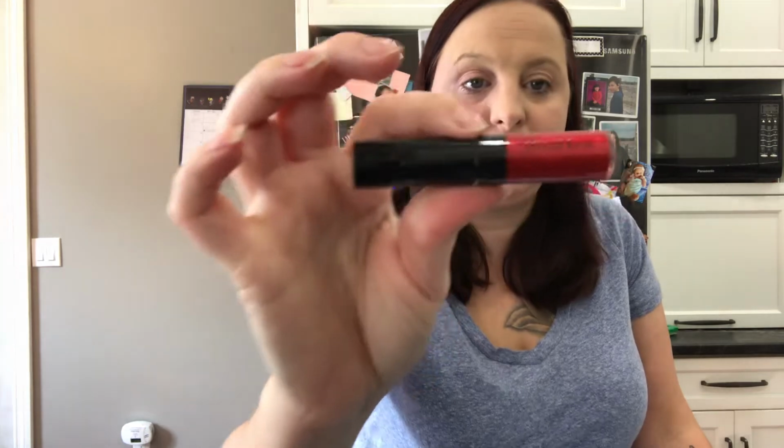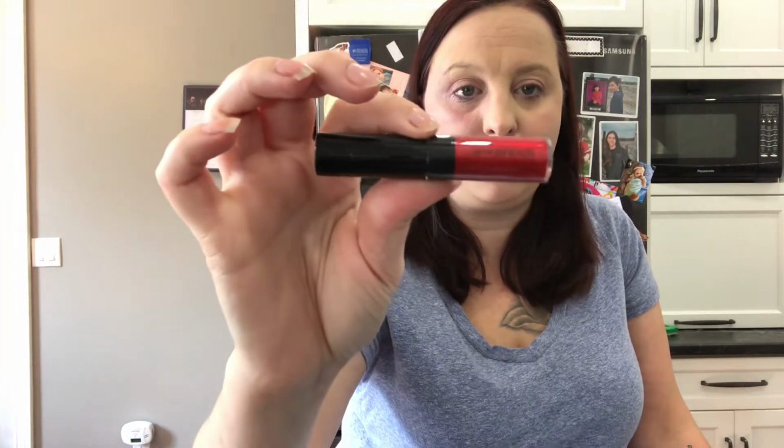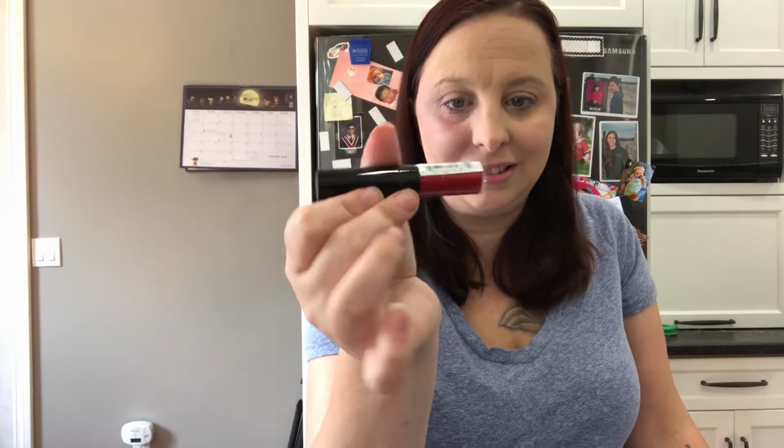Eyebrow gel, clear. GlamGlow, which you can never have too much GlamGlow. And then the lipstick I got is Smashbox. Now this would be a variant, so with a different color. So I'll probably put this up for trade because I believe I already have this color. It doesn't say what color it is.